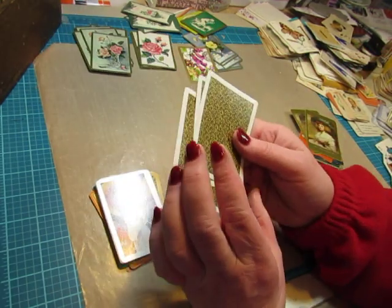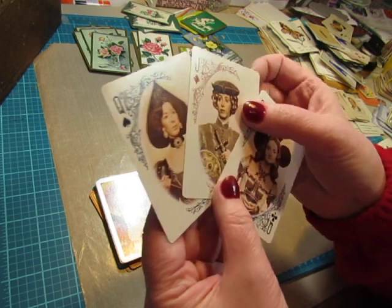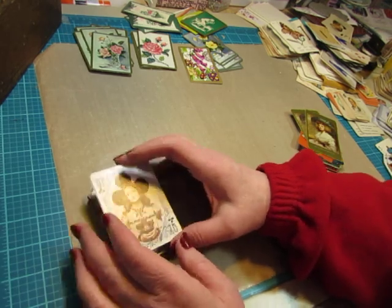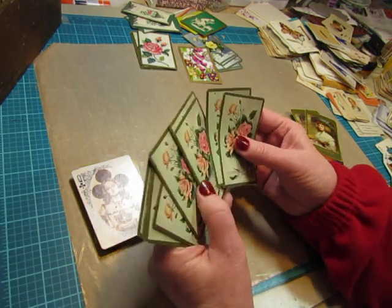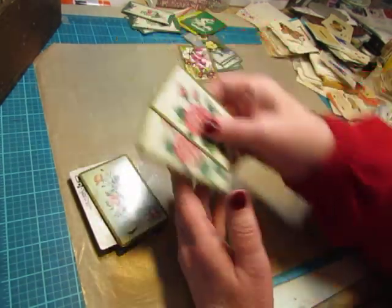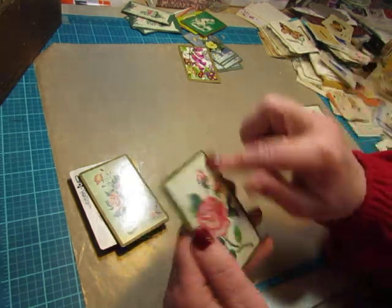I had these Virginia Slims cards. You've come a long way, baby, but they were all... Oh, I didn't realize I'd been doing this so long. They had ladies as the face cards, and I sold a bunch of those. I'll get rid of a couple of these rose cards because I just don't need to keep everything. And a couple of those. These are very old and they look it.